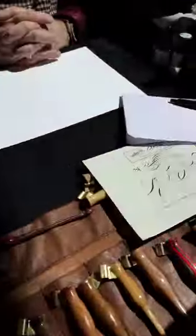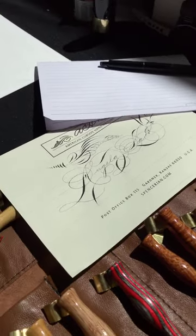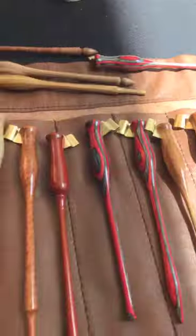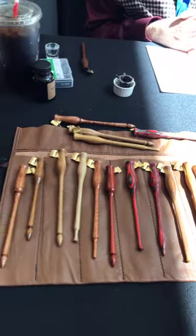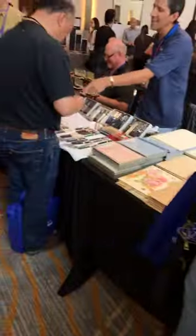Let me just show his writing. Is that what you have? I just wanted to write your name for you. They're $10, with the nib holders. There you go. I'm going to get out of the way. All right. It's a busy Saturday.